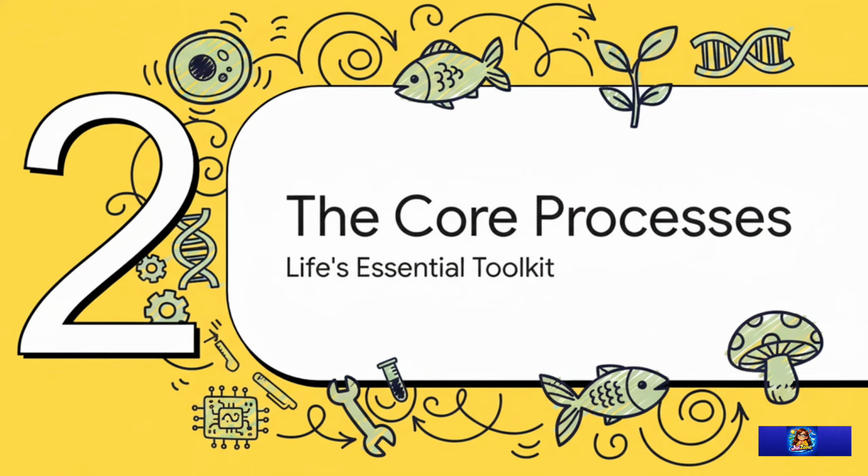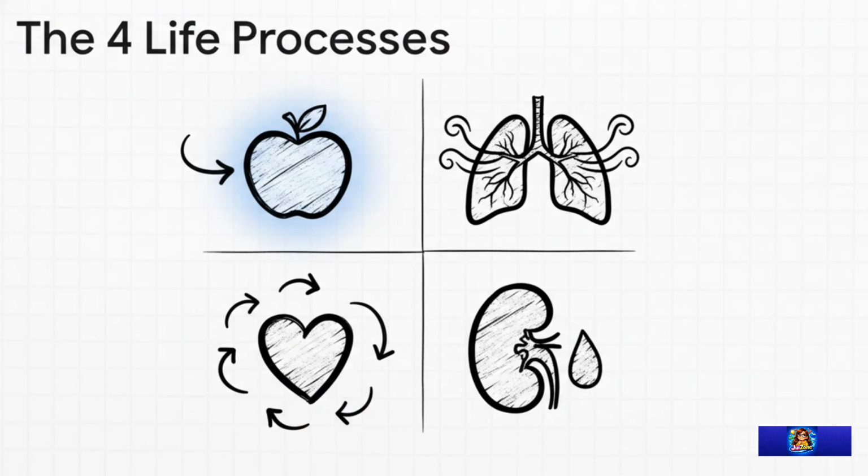So how do living things actually pull off this massive constant maintenance job? Well, it turns out they all use the same basic toolkit. Let's open it up and see what's inside. You can think of this as the 4-part job description for anything that wants to stay alive. First, you've got to get fuel and building materials. That's nutrition. Simple enough. Second, you have to actually burn that fuel to get the energy out. We call that respiration. Third, you need a delivery service, right? Something to get all those materials and energy where they need to go. That's transportation. And finally, every good system needs to take out the trash, and that's excretion.